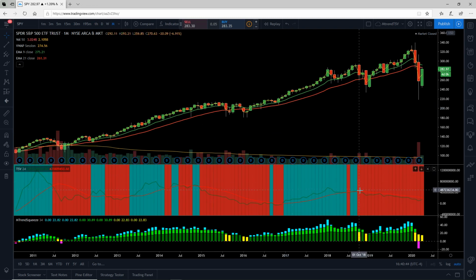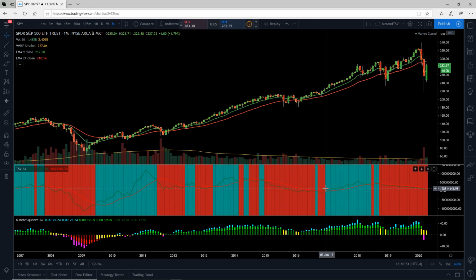This is the SPY going all the way back to October 2018. As you can see, it's been bearish the entire time. But notice the part where we're green, 2017 uptrend. Notice what the price action of the SPY does. So now when the monthly time frame is green, the weekly time frame is green, and the daily time frame is green, that's when you know you can really increase size on the long side.